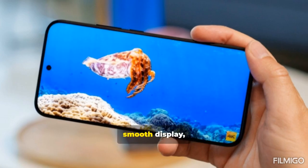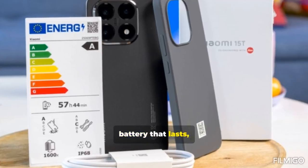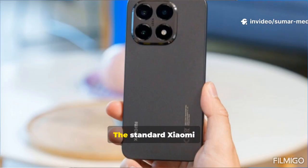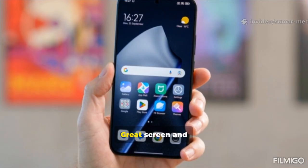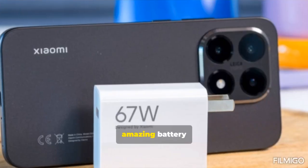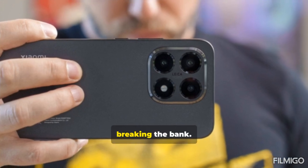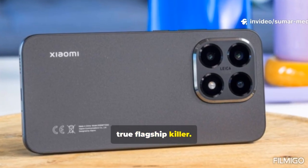You're getting a brilliant, smooth display, a super fast processor, battery that lasts, and a camera system ready to compete with the best. The standard Xiaomi 15T is the phone for almost everyone. Great screen and daily experience, amazing battery life with fast charging, and a capable camera without breaking the bank. It nails the fundamentals. A true flagship killer.